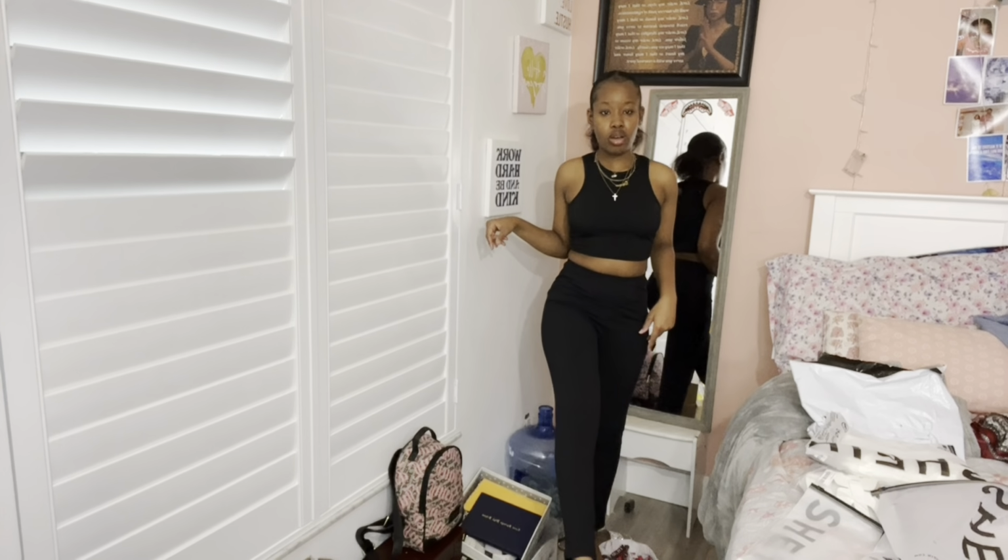Next thing I got is this two-piece set. It is super duper cute. It is tall girl friendly. It goes all the way down to my ankle. So it is super cute. I love this a lot. I think this is what I'm gonna wear to the airport. But if y'all saw the other tops, it kind of cuts out the same, but it's just different material. But it's cute.